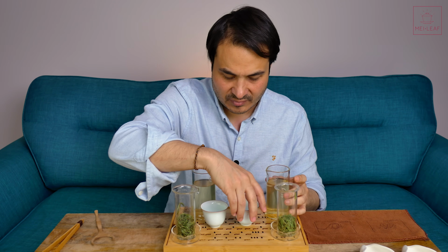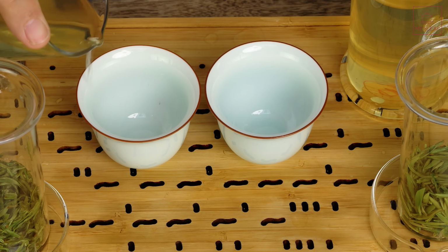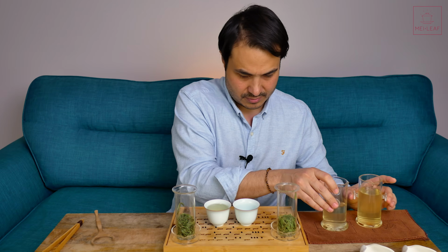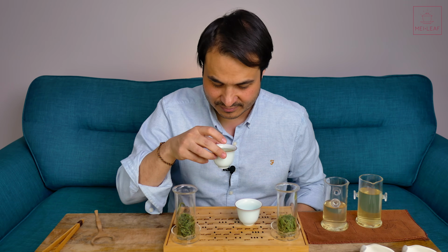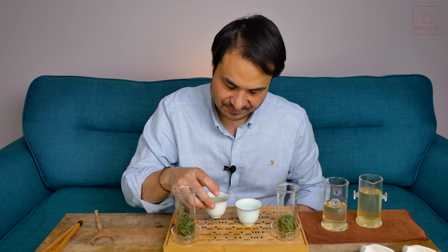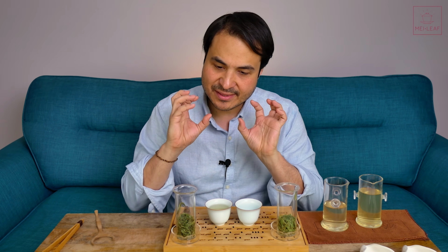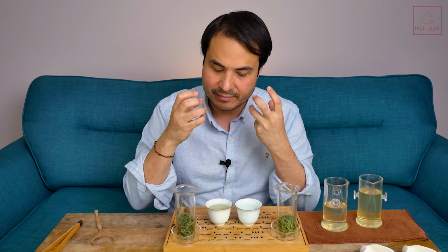Okay, here we go. Mung Ding, Ganlu, Sweet Dew. Cheers, everybody. Texture is soft, medium thick, but the softness, the roundness in the mouth, the fact that it starts to affect the sides of my tongue immediately, not with a tingle, but almost like it's got a bubble of tea just clinging to it.